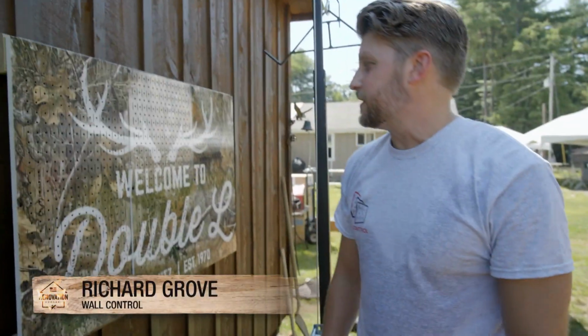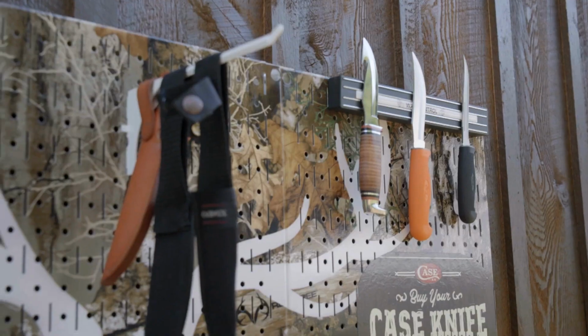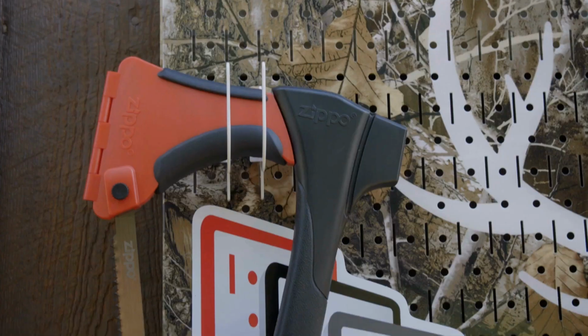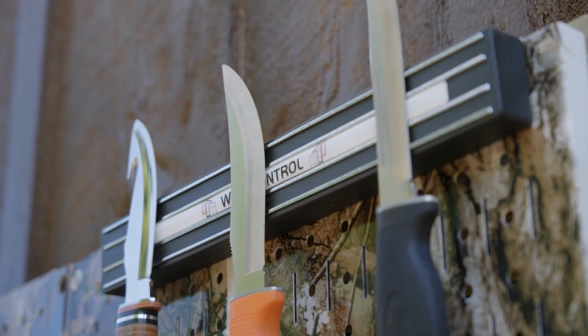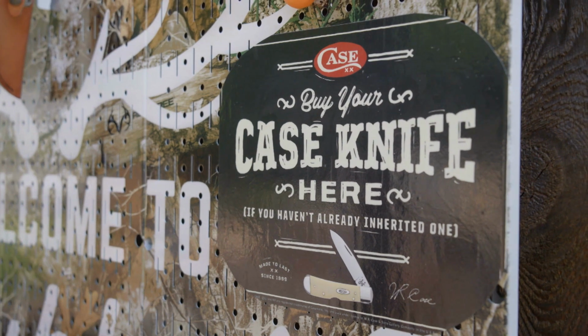Yeah, and we're super excited to be a part of these projects. We love the mission of trying to get people back outdoors. We brought our camo panel. Hang Time printed it up for us. It looks amazing. It's awesome because it's metal, so it's not going to warp or fray. It's magnetic, and that's just awesome. You can put your cutlery up there and just pull it on and off, and it makes your animal processing process a whole lot easier.